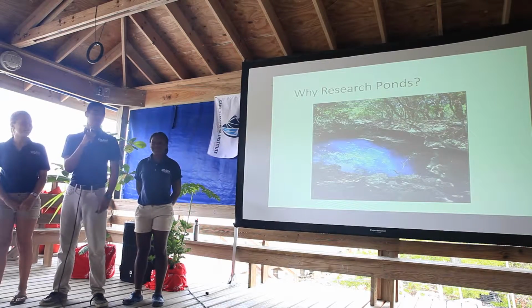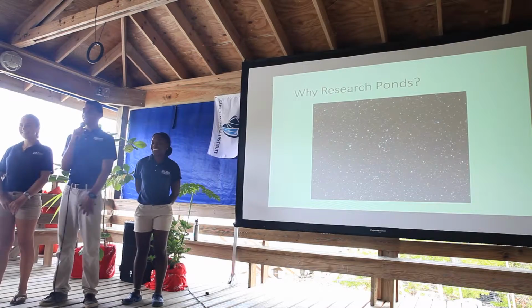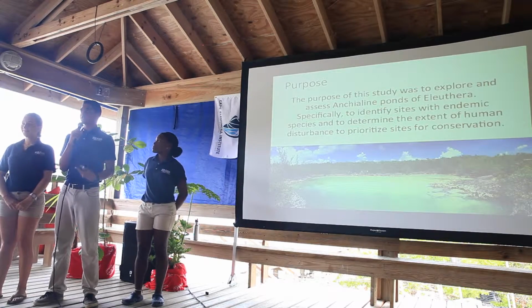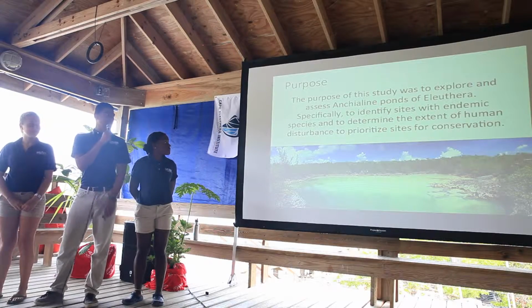So why do we research ponds? Well, much like outer space, they're highly understudied and very little is known about them. And so we go out and explore and assess these ponds with the purpose of collecting baseline data on these ponds to better understand them, as well as to obtain insight into their need for conservation here in Eleuthera.